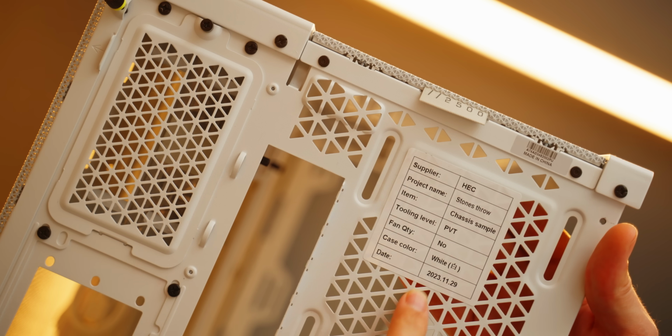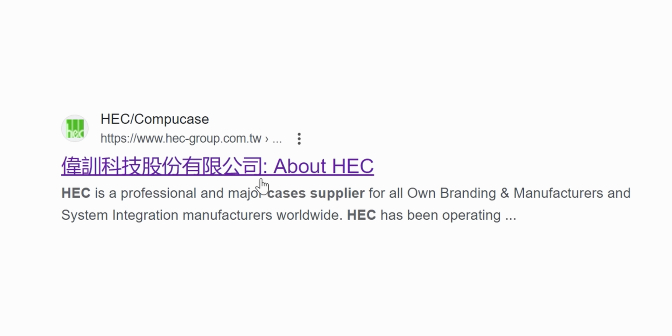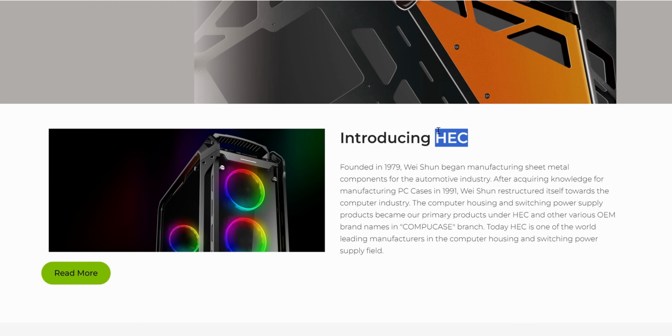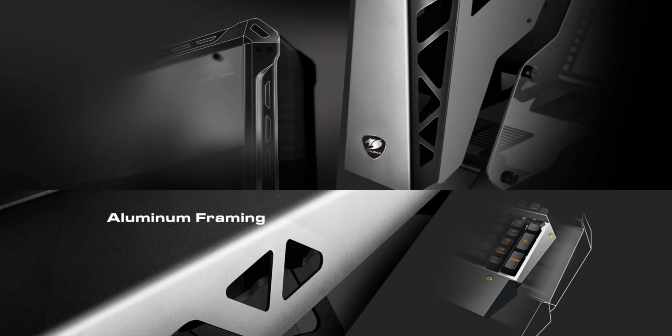As a fun tidbit, they left a supply sticker on my cases, and looking them up, it's the same producer that makes cases for Cougar, which kind of makes sense why the thick metal pieces felt familiar to something like the Cougar Conqueror. Although with Corsair, they are steel and not aluminum.